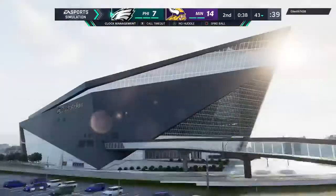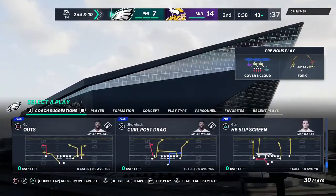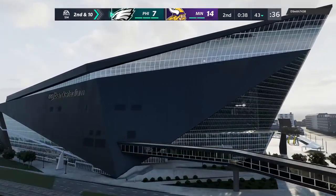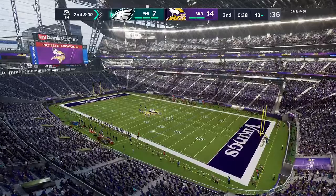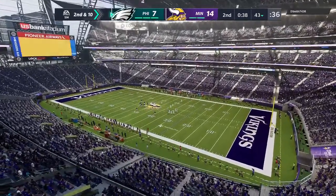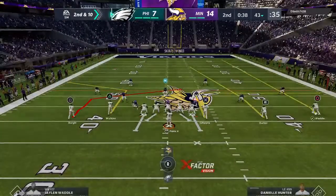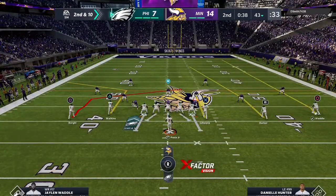Hit as he threw it there, and it forces it incomplete. To this point, I've been impressed with the work defensively. They have not allowed a lot of receivers to run free. And there's another example, another incompletion. So 2nd down, still 10 yards to go. Ball on the 43.